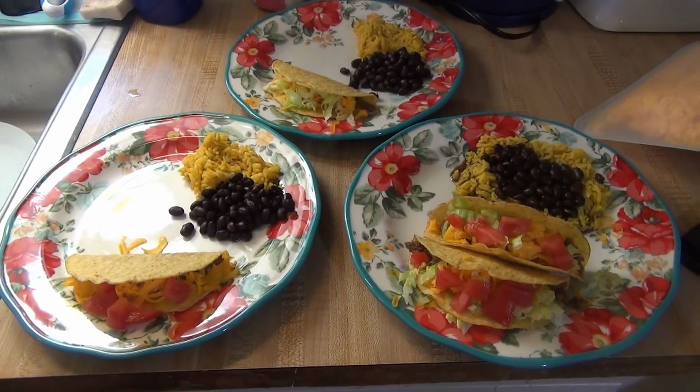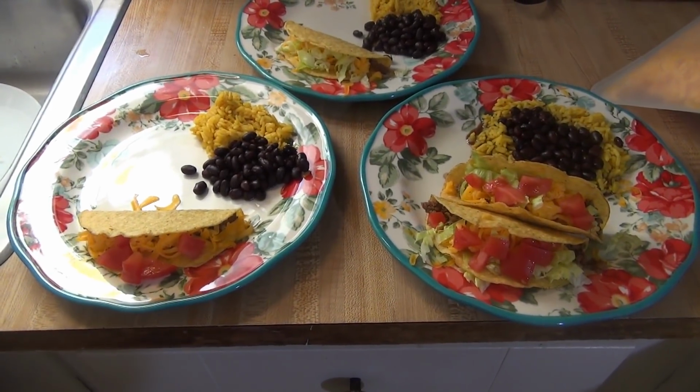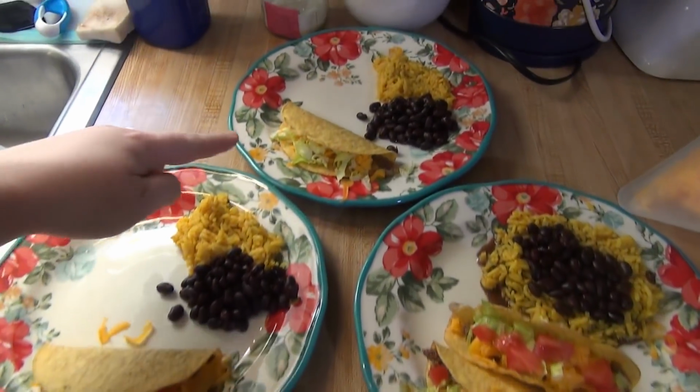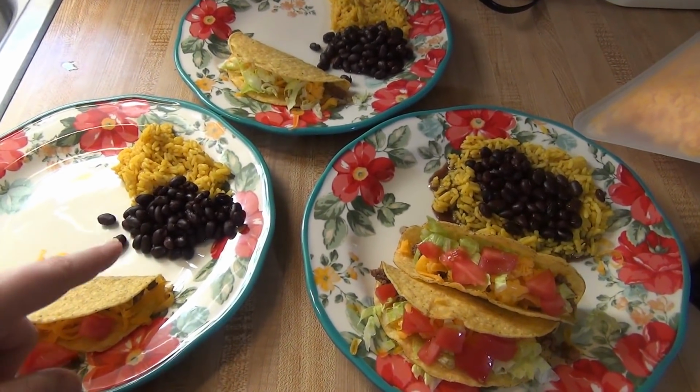We're about to eat. So we've got ground beef tacos. I have cheese and lettuce and tomato on mine. Lily just has cheese and tomato, and Elijah just has cheese and lettuce. And then we have black beans, which I seasoned with taco seasoning.